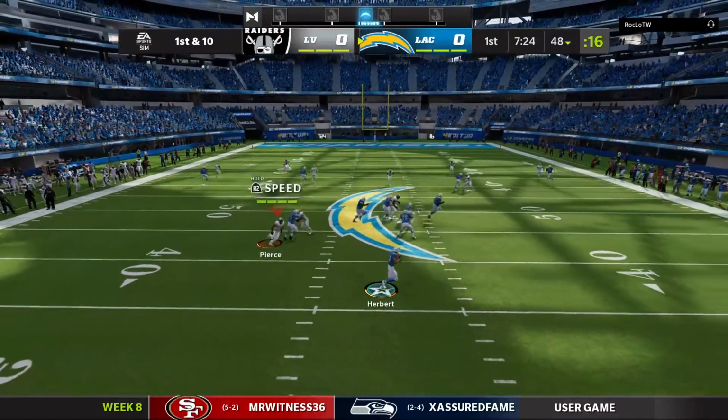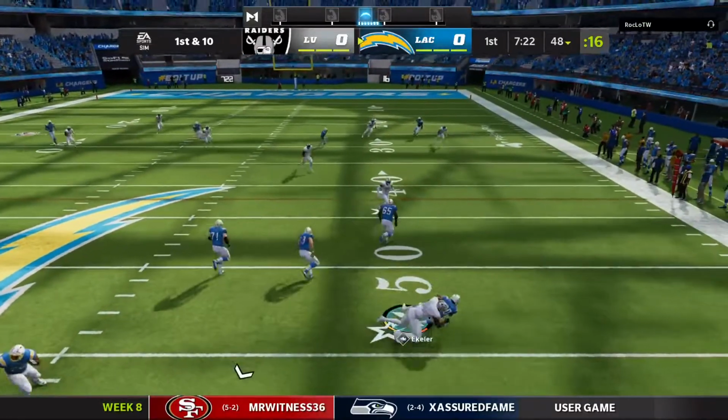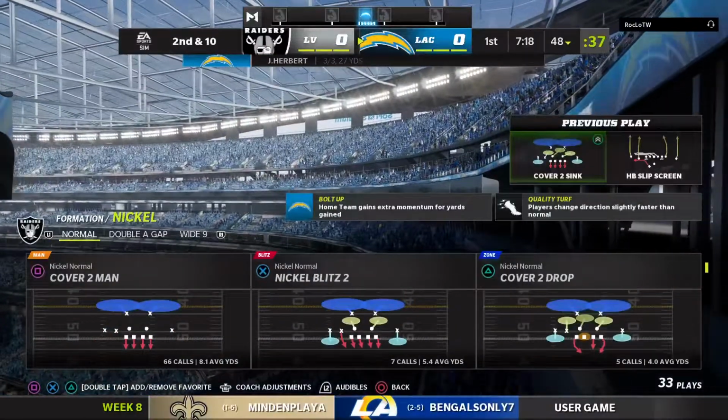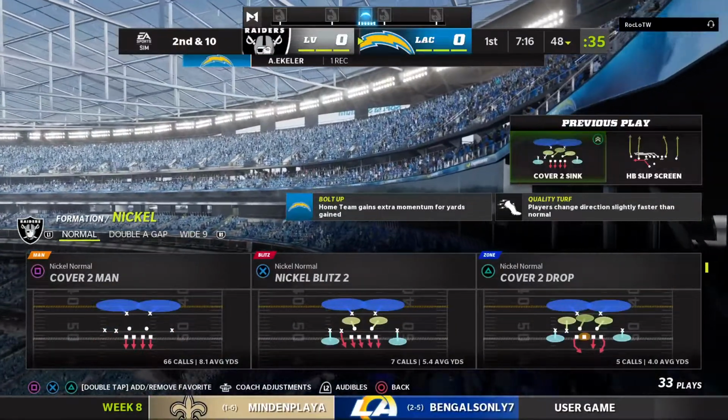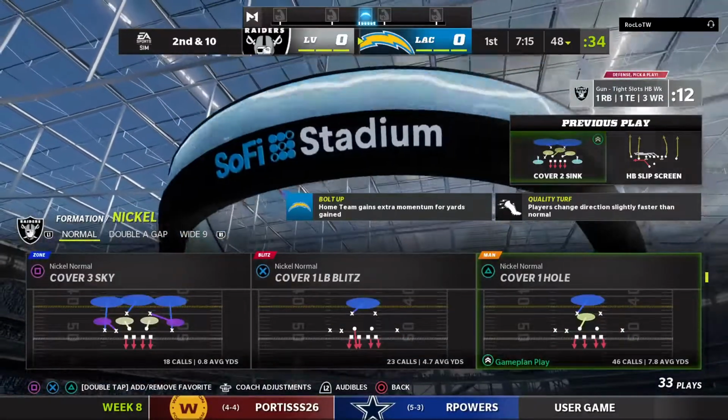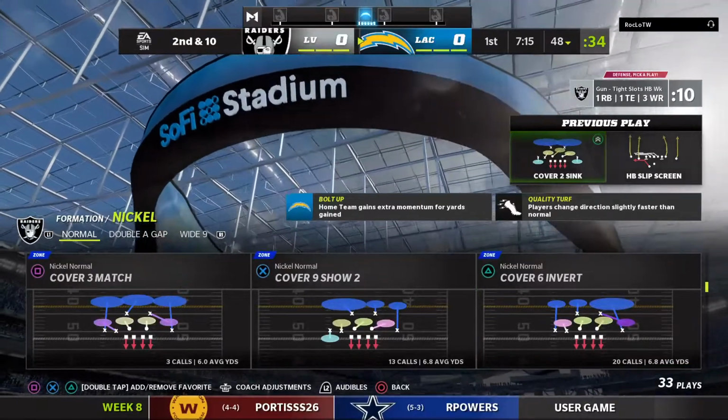Now Herbert with it, looking to pass. On the screen, this is Ekeler. No gain on the screen there. It's 2nd down. These two teams, they met up earlier in the year, back in week 2. And it was the visitors getting the win there, so they'll be looking for the sweep back here at home.